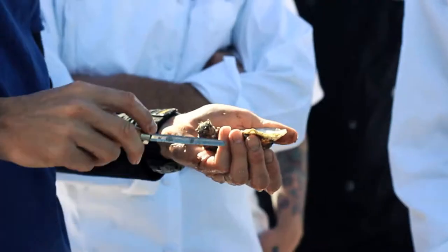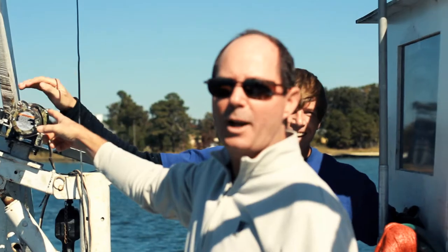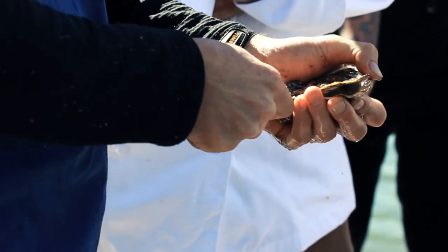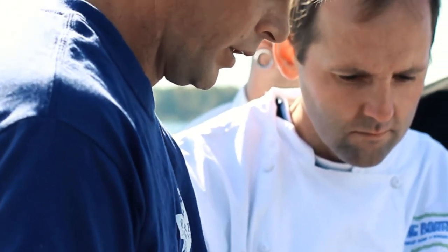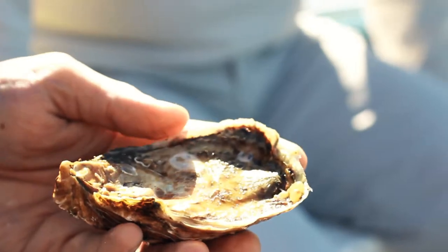So we spent the morning with Trey, and he showed us how to shuck oysters. He showed us how to lift them up with his handy dandy camouflage winch. And now we're headed back, and he's going to show us how to dock the boat, and maybe we'll see something else in between. But we've had a great morning here with Trey, and everybody enjoyed some great oysters.